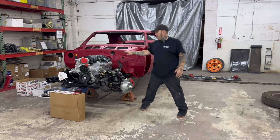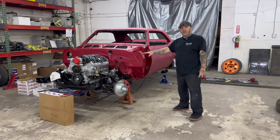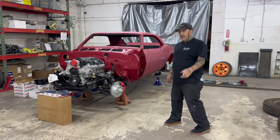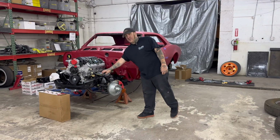So we've got just this basic LS3 Chevy Performance. We have a Bowler 4L65 trans behind that. Thank you, Bowler. Nice product, by the way. And we actually have some Hotchkiss Sport suspension we're buttoning up.